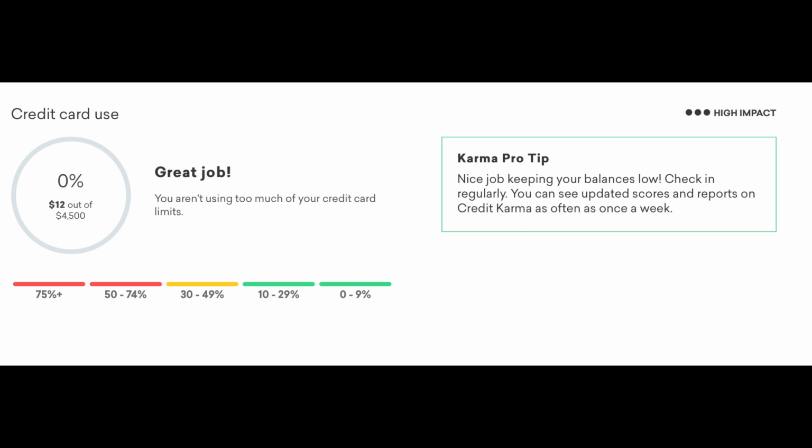Some people tell you to keep your utilization at 30 to 49%. I like to keep my utilization at about 10%. But I think a great medium is 20% and below. So as an example, if you have $10,000 in total credit that you can use, I would never carry a balance of $2,000 or more between all of your accounts. Now, with the certain cards that I have right now, I don't have great cashback bonuses, so there's really no reason for me to even use my credit cards.